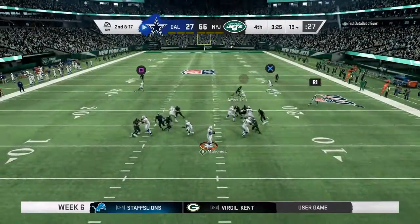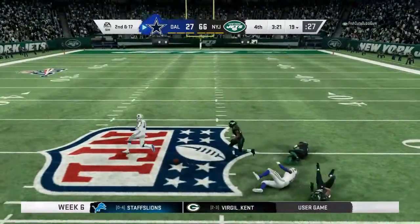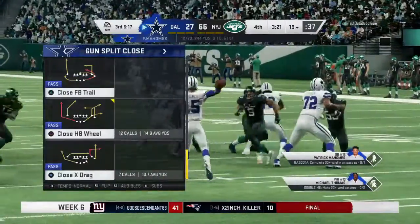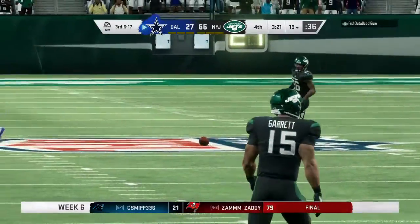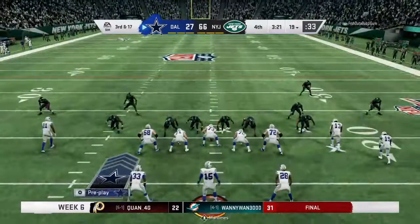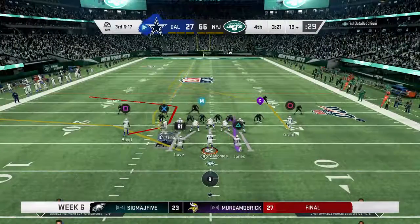On 2nd down, here's Mahomes, and that's going to be incomplete. Good effort there trying to take a shot, but it's 3rd down. Looking to go back to Thomas again, and now it's 3rd down. Yellow. All righty. Don't get nervous. Check. Hot route. Hot.